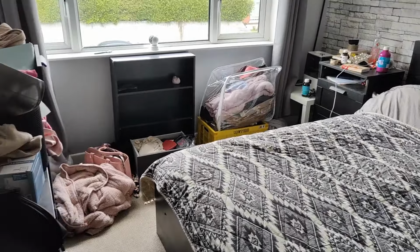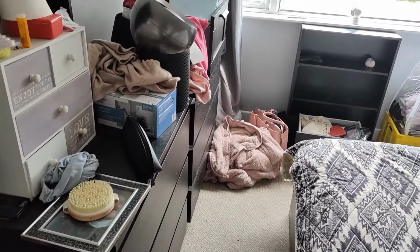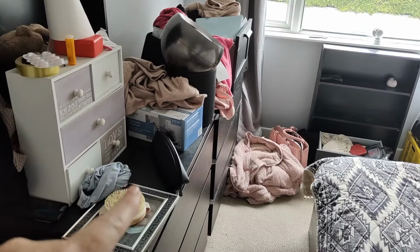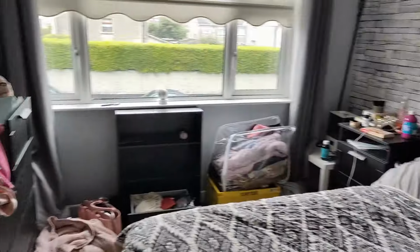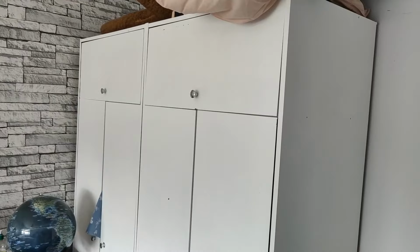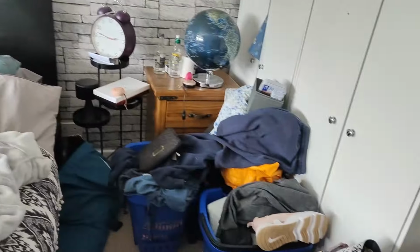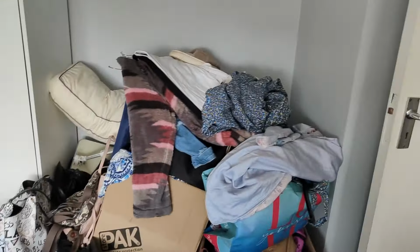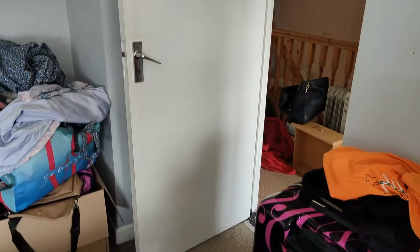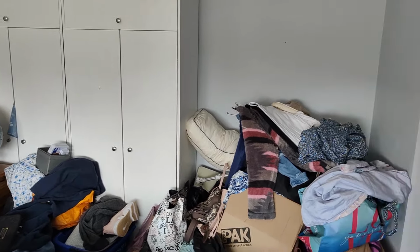Alright guys, so today I'm getting dug into this room. I'm just getting everything put away. These drawers here are not staying against this wall. I want them moved down here. But for today, I'm just going to take this stuff that's along here and put them back in the drawers. And once that's done, I can get about moving stuff.